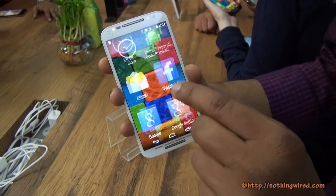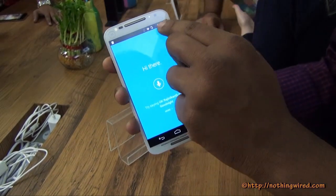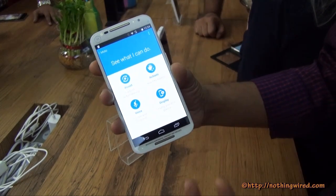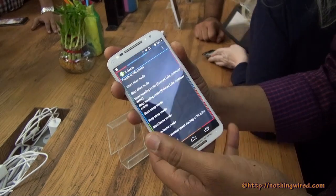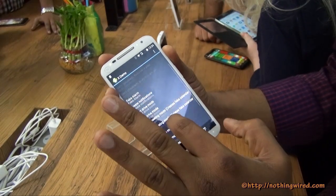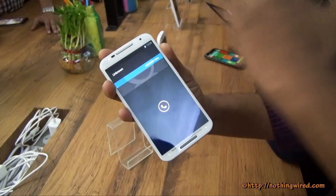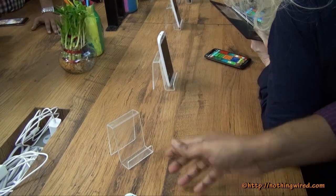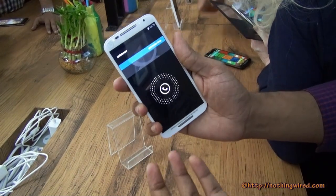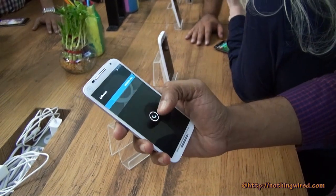This also has Moto Actions, which allows you to react to motion. For example, if I get a call, I could just wave at it. I guess you keep it here. So you could just wave at it and the call gets silenced, and you could then decide whether to pick it up or not. The same thing works with alarms as well.